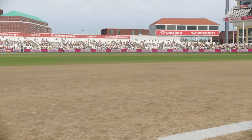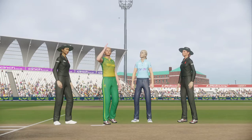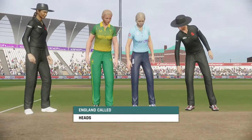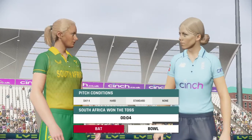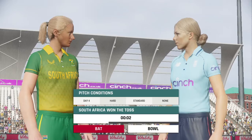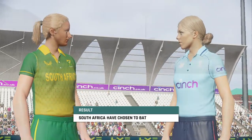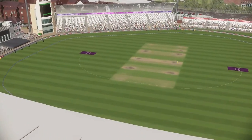From the day's conditions, and the surface has been prepared. So the decision's made to bat first in what could just about be called bowler-friendly conditions. Both captains will be happy enough.